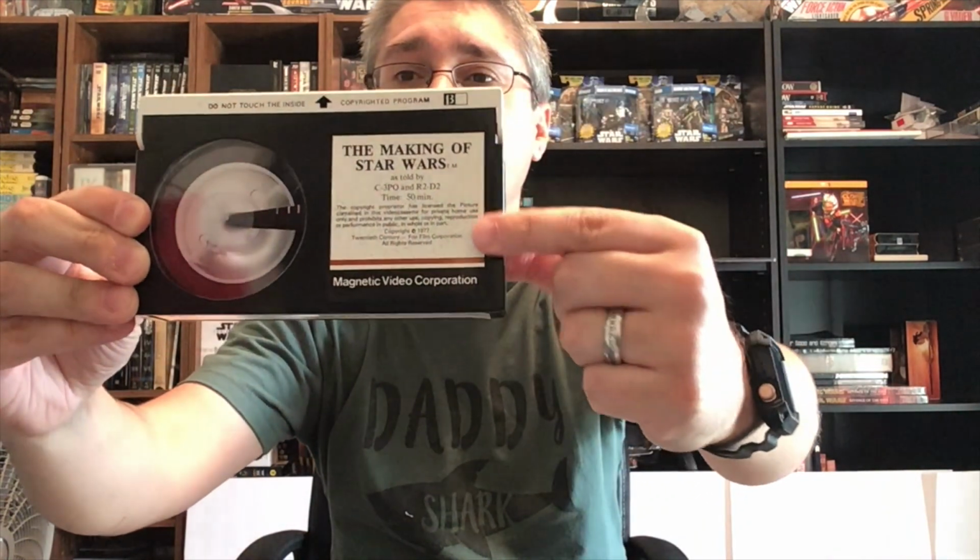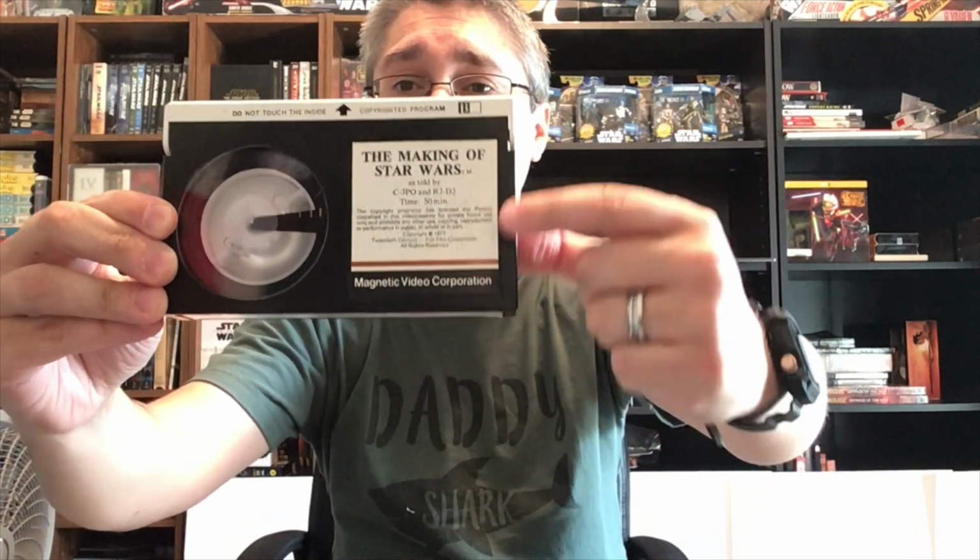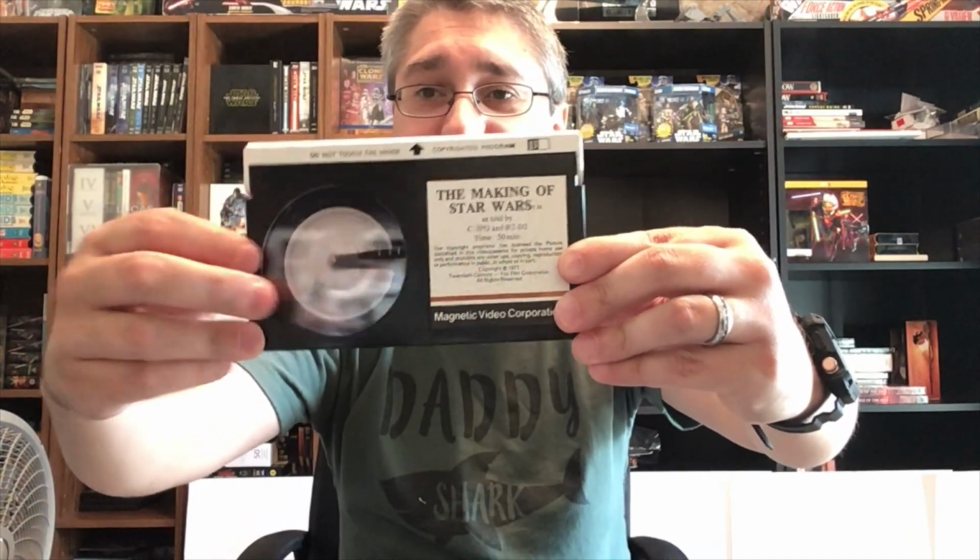There's our label there, Magnetic Video Corporation, the one with the black with the brown, as we would expect from this time, and then our window to see the tape inside. Notice it's shorter, so a bigger white piece in there holding the tape in, and then spine, Magnetic Video logo, The Making of Star Wars, and product number. So from a presentation standpoint, from the standpoint of what's actually on this cassette, not anything new. What's on this one, right?